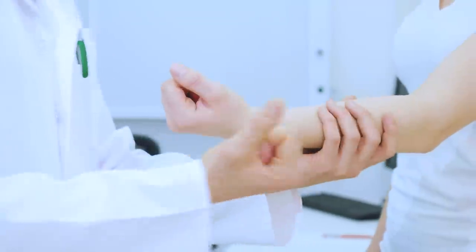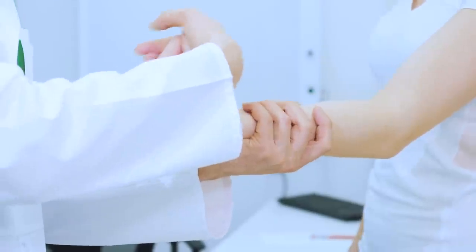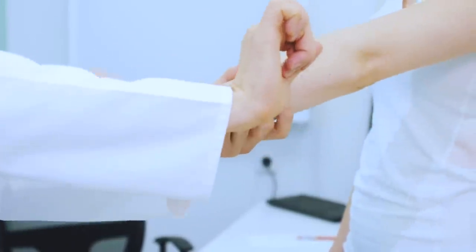And the vast majority of injuries that come to esports professionals or streamers or just gamers in general are things like carpal tunnel or RSI, and they're completely related to the wrist.